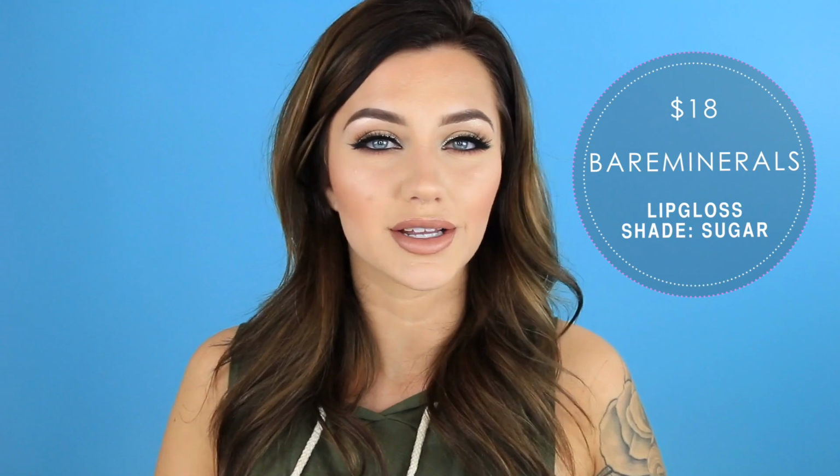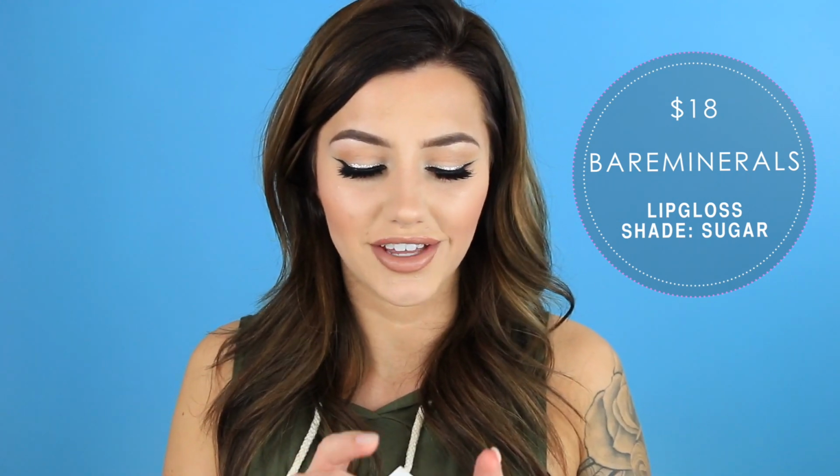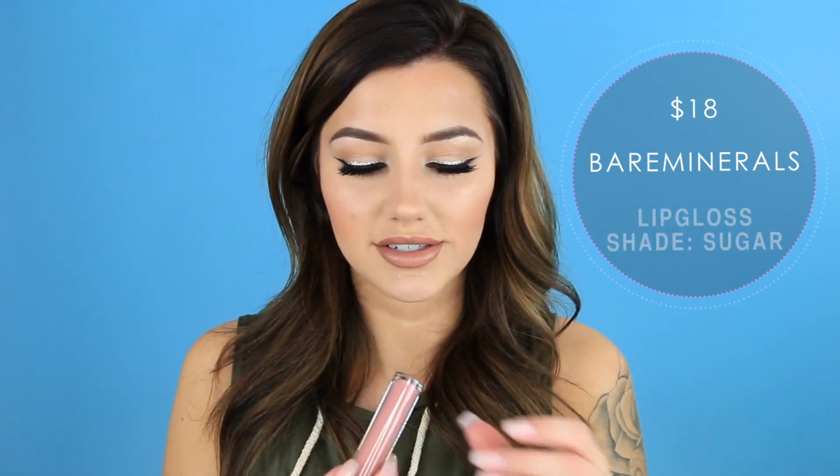Then I got another lip gloss. This is from BAREMINERALS. I've never tried a lip gloss from BAREMINERALS, but I saw this shade and it just looked really pretty. So this is in the shade Sugar. It actually kind of looks a lot like this one, but it's a little bit darker and a dustier pink shade. I feel like this will look really pretty over just a nude lipstick. It'll really liven it up, and it looks like a really nice consistency. It doesn't look very thick. Yeah, I really like that shade actually.